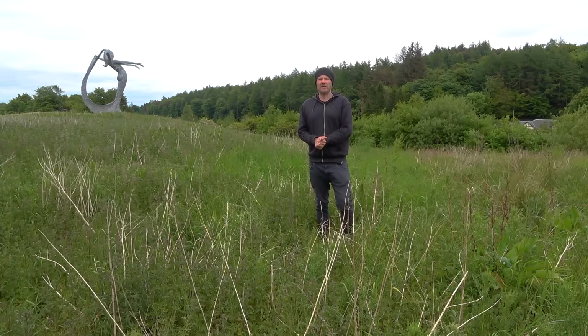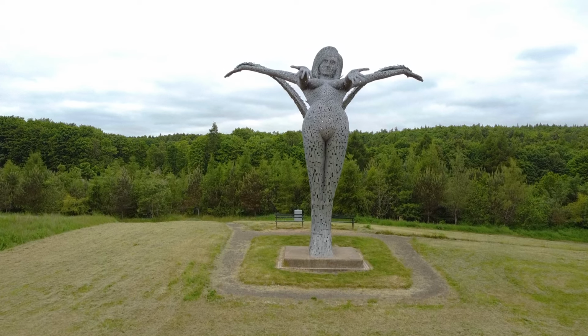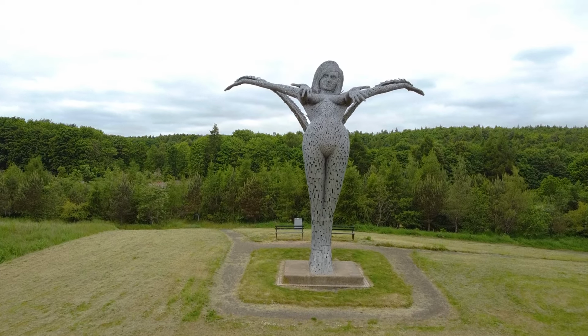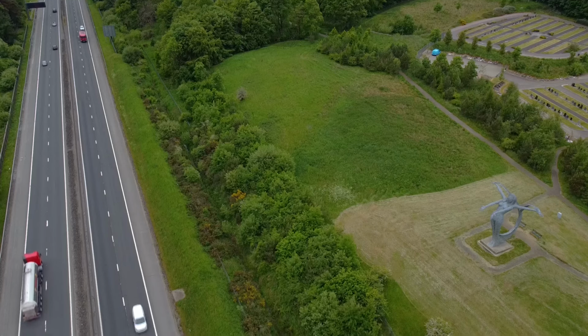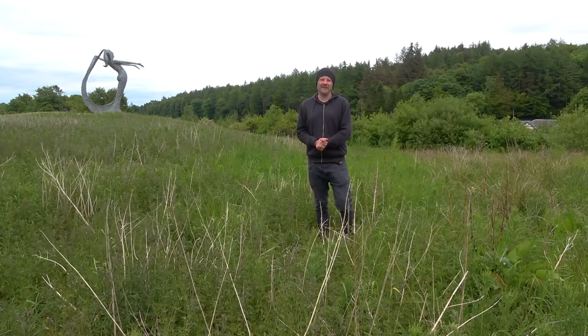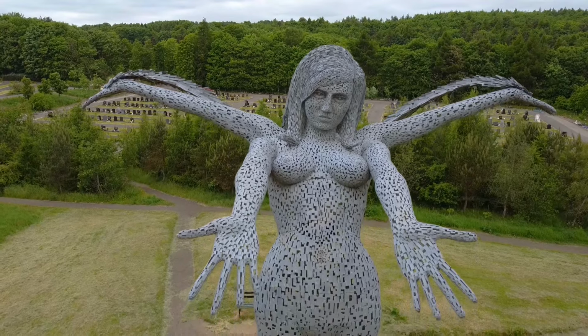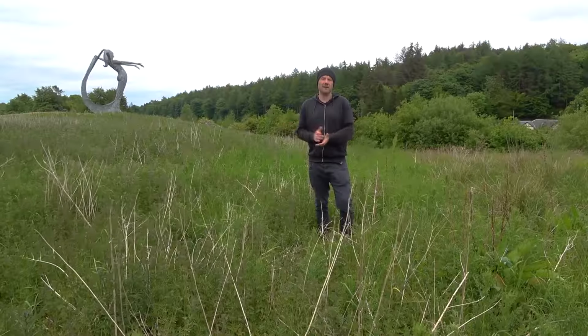Between Junctions 5 and 6 is Aria, or Aria. She or it is a 10-metre high statue created by Glaswegian artist and sculptor Andy Scott. It's made from galvanised steel and was installed at a cost of £250,000. I love artists. You guys know what you're doing, don't you? The sculpture has an internal lighting system that's designed to complement the shape and form. But it's daytime, so I've no idea if it still works.